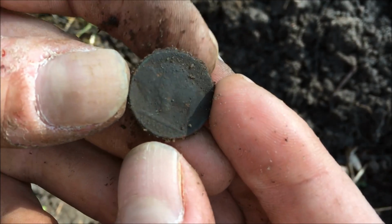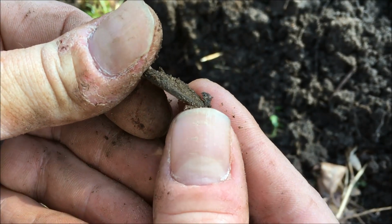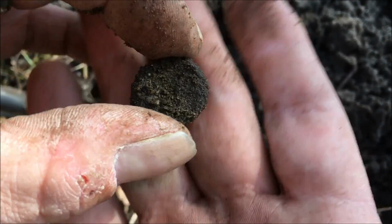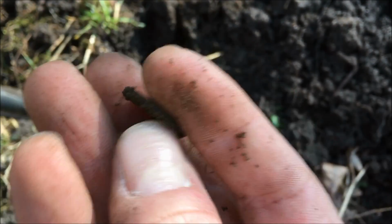But you can see the buffalo on there. The date would be on this side, but it is just caked. See how thick it is? I can't even get it off. I'm gonna have to give it a good rubbing later and see. But awesome, first coin I got. I'll try to get a date off of it. Super happy with that.